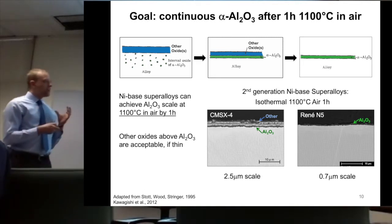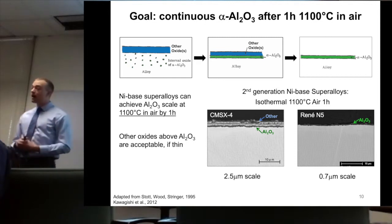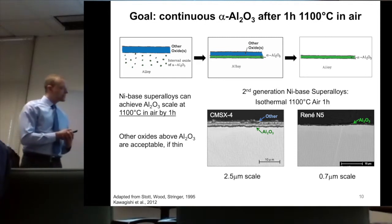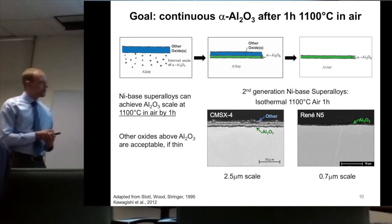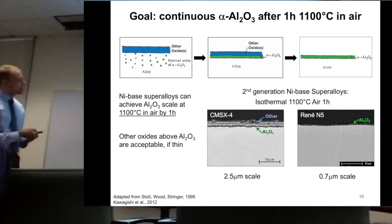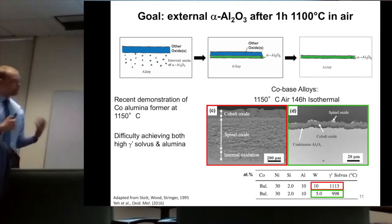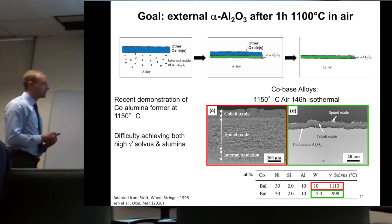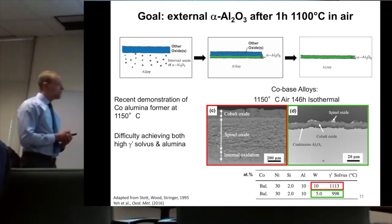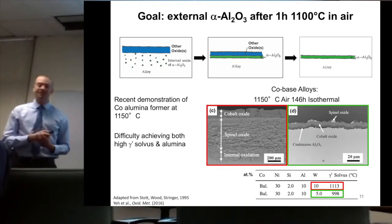Now, for reference, the second generation nickel-based superalloys are considered to have very desirable oxidation behaviors. We see that CMSX-4 and René N5 are both able to form this continuous alumina scale. And we get in CMSX-4 a small layer of other oxides, about 2.5 microns, including some spinels on top. Now, in comparison, when we look at cobalt-based alloys under the same conditions, we see that it's very difficult to achieve a continuous alumina scale.